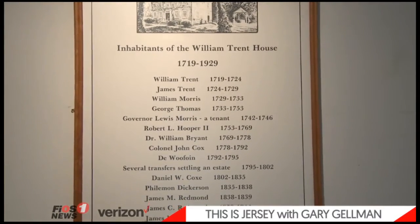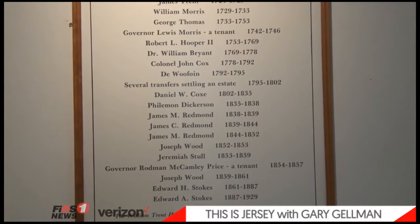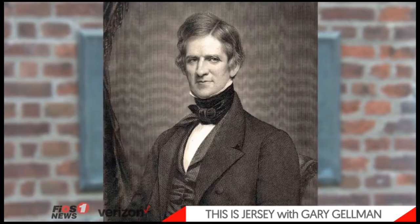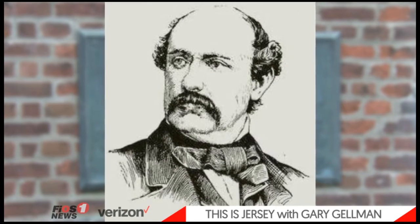After Trent's death, the house has had about 20 different owners, including 3 governors who used the house as the governor's mansion. The first was Governor Lewis Morris, who was a royal governor. The second one was Philemon Dickerson, and the third one was Governor Rodman McCamley Price.